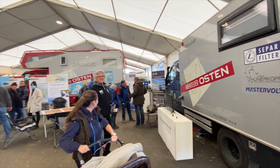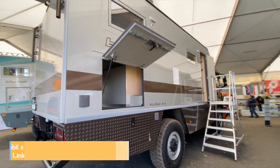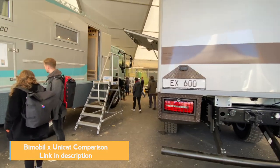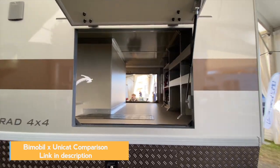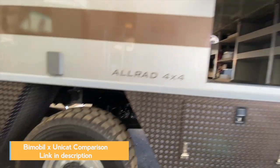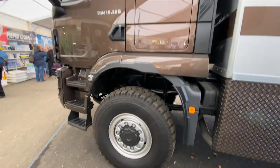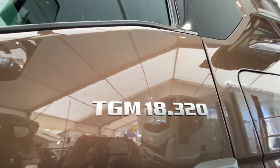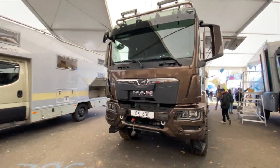That's the biggest model now that you can buy at B-Mobile. This is the new one from B-Mobile, the last addition to the family. It's also on an MAN. You know that from our old one. There's the nice, beautiful Klappe with a lion. And there it is, a TGM 18320 for whoever is interested. And of course, it is the newest edition.